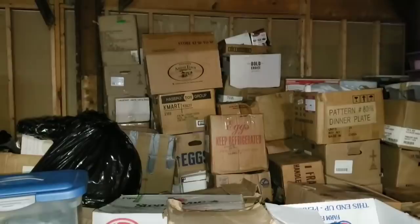So Gwen has put all of the boxes. I mean, just look at the mounds and piles of boxes. Look how far back it goes. It goes roughly 15, 20 feet there. These are all the boxes right here through there. And then she put all the totes over here. Look at this, piles and piles and piles of totes. So we're going to start.